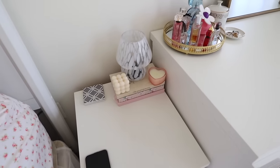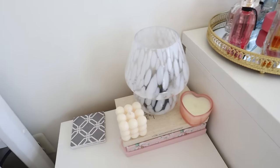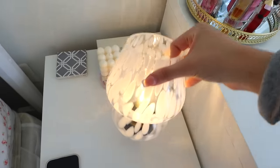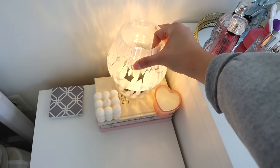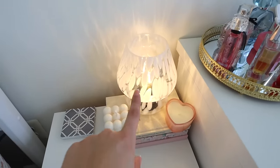And then over here on my nightstand section, I just have journals that I usually write in. And then I put the other lamp that I have here. I literally love this lamp so much already. I had this on last night and the way that it lights up is just so pretty. Like, it looks better at night, but just the way it reflects off the painted pieces.